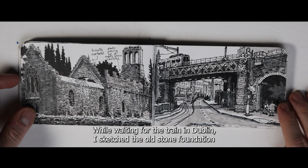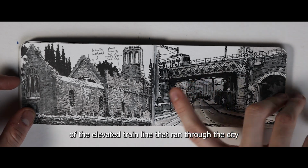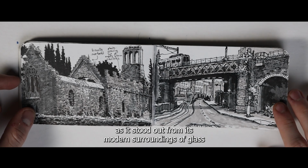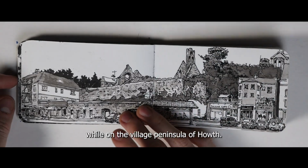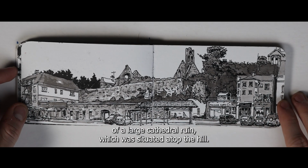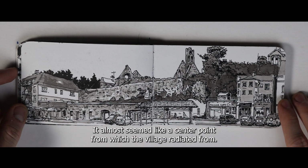While waiting for the train in Dublin, I sketched the old stone foundation of the elevated train line that ran through the city as it stood out from its modern surroundings of glass. While on the village peninsula of Howth, I loved how the entire town was in the shadow of a large cathedral ruin, which was situated atop the hill. It almost seemed like a center point from which the village radiated.